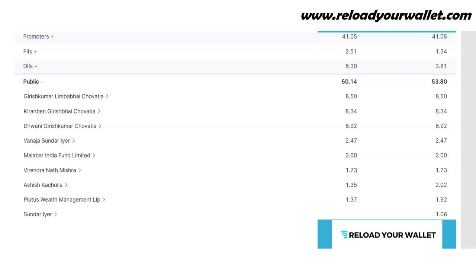So around 8.5% is with Mr. Viresh Kumar Limba Bhai Chohatia. There's somebody with 8.34%, somebody with 6.92%. Similarly, down to 1.06%, a lot of people are present in the company who are strong hands. So out of 53.8, around 40% is with these people only. Only around 13-14% is with the retail investors. So at first glance, we don't get the real picture of the shareholding pattern, but if you expand and go into detail, you'll understand the retail investors are not the major participants in this company's overall shareholding pattern.